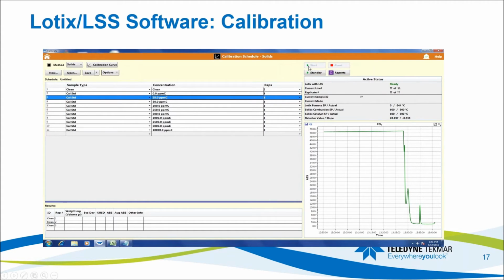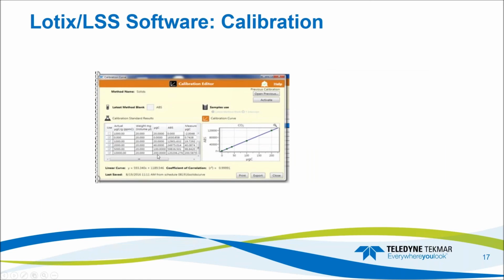And then you just hit start. So again, it would only take maybe a minute to do this whole thing. And then it will run, and once it's done running, this box will pop up. I'm sorry, it's a little bit blurry. And it has all your results, and it shows your calibration curve and your R-squared value, which here we got 4.9, which is good. All these results will also show up in your report. It's not just in this window.